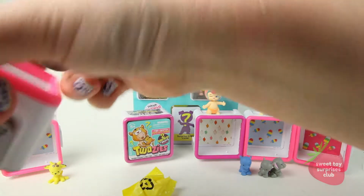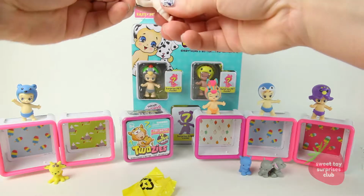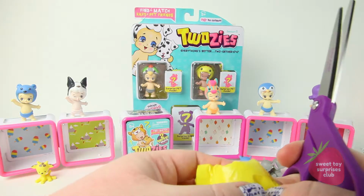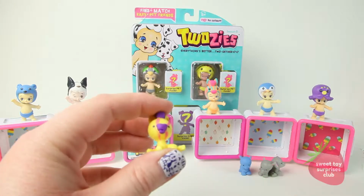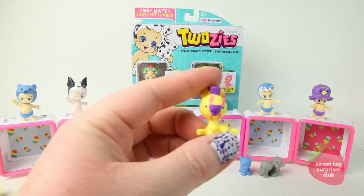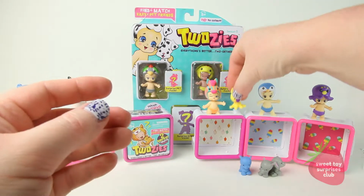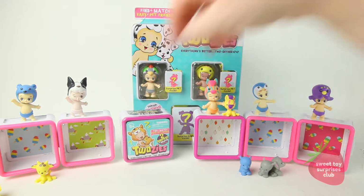Let's see if we have a match for him. Come on, baby. There you go. Oh, we got another ultra rare. Another little zebra, but this one is a different color than the one we already got. And this one's name is Bandy. This is a boy, and he is so cute. Oh, he is adorable. We'll put him up there, even though they're not the same colors. They can be ultra rare together.